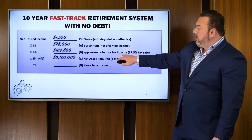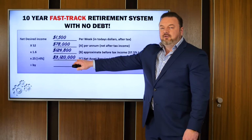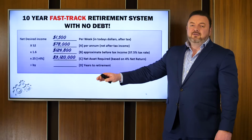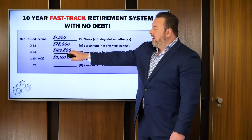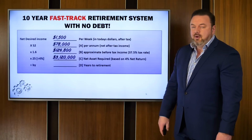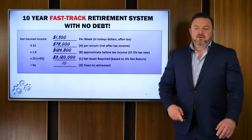And probably you wouldn't pay much tax on that because that would give you so many deductions that this would be your net figure. But I'm saying let's go ridiculously conservative. That figure after tax is $78,000 net in your pocket, which is $1,500 per week. And let's say the goal is to do that in 10 years.